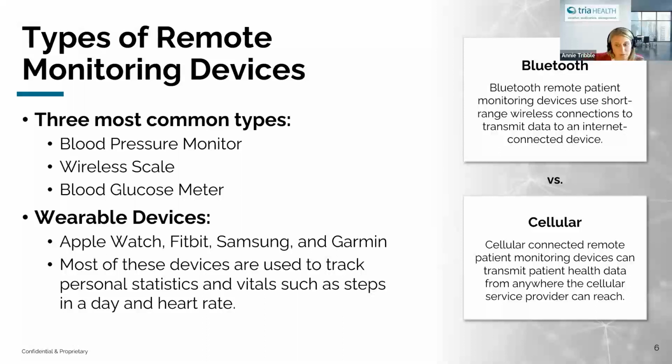Sharing data is important for the provider and for the patient to improve our health outcomes. And the provider is able to monitor trends and improve medication and medication health literacy using these devices. And the data is used as a tool for condition and medication education, as well as therapy recommendations.